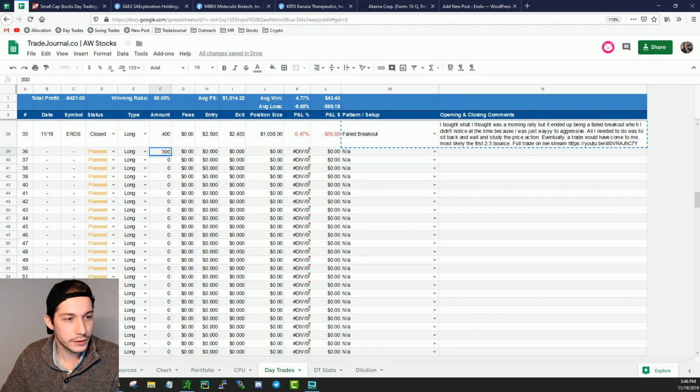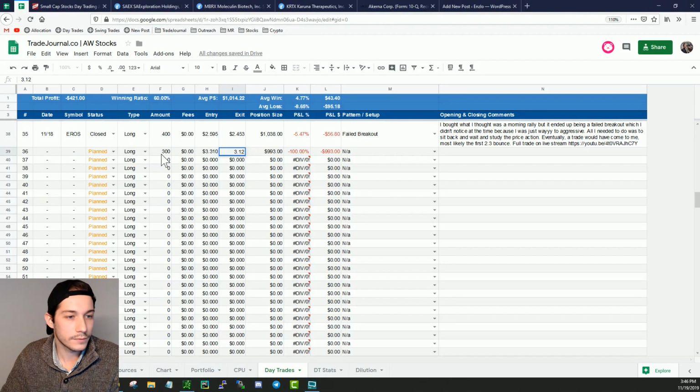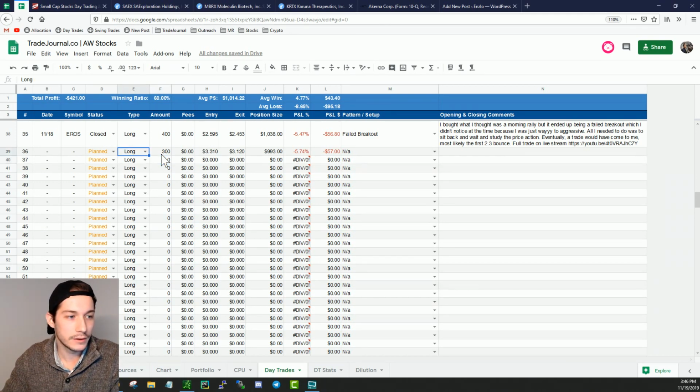Obviously, we had 300. Entry was at 3.31. So we had that loss yesterday. And then we had 3.12. Once I see the 50, I want to get out of those positions very quickly. I know we're around the 5% max stop loss area.